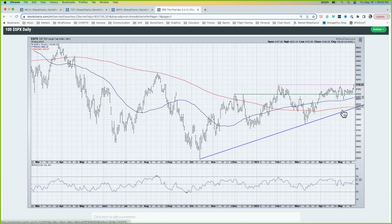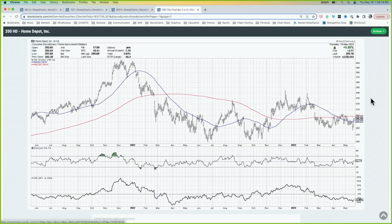It drives home what a sideways move we've been in, sort of this basing pattern. And if and only if we can get above 4,200, I think that unlocks the potential to go further to the upside. But these are some of the levels I'm certainly going to be watching going into the weekend and into next week. Chart number 2 is Home Depot.